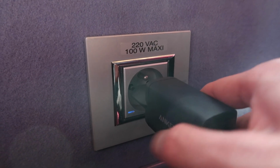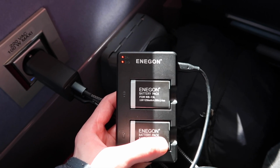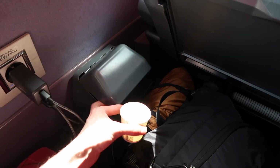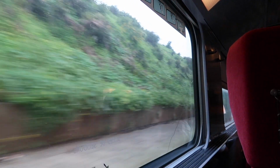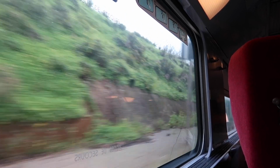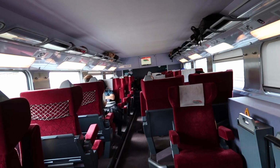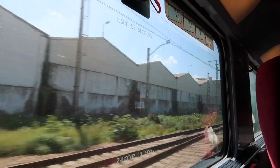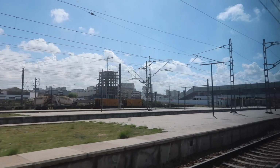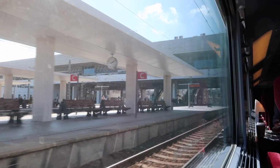Also by your seat, you get this European power socket, which was definitely working, and a handy little bin. Now, I've already mentioned how excited I was to be going to Casablanca for the first time, so perhaps the best review that I can give the Al Boraq at this point is that it was so comfortable with such a nice atmosphere that I was actually sad to see that we were arriving and that I wouldn't be able to enjoy it for any longer.